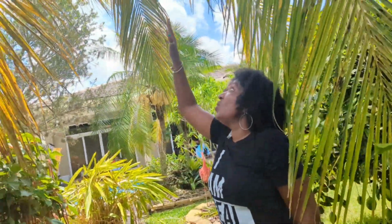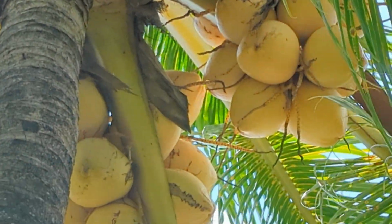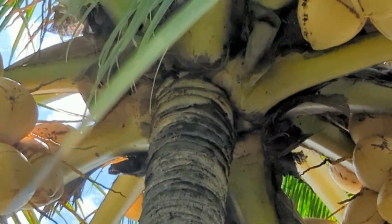And guys, look at those coconuts. Do you remember the last time I was here, there weren't any coconuts? My brother had just removed all of them, and look, in that short time, look how many coconuts. Hopefully I get some coconuts later.